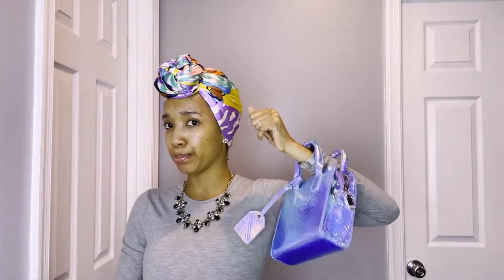So it's like a little mini bag. Oh, I love this. Oh my goodness. And imagine my little hair wrap. This is cute. You need to get this. You need to get one. And they have many different colors. Ooh, medium and large. So get into it.